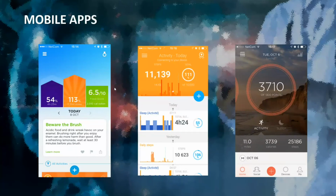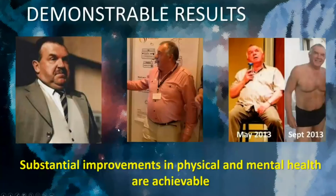So over the last 9 years, I've used a range of different wearable devices and mobile apps, but they're all pretty much doing the same thing. They're representing what my physical activity and my diet are in a dashboard form that will hopefully influence my behavior. And in my case, it did.